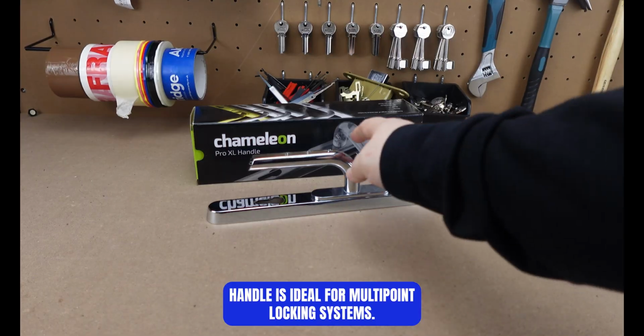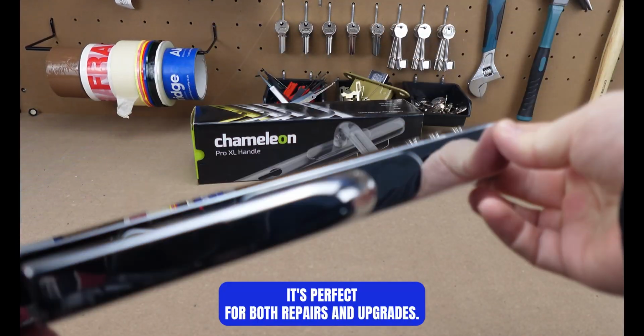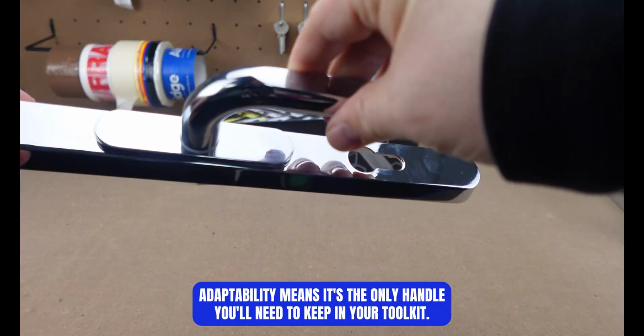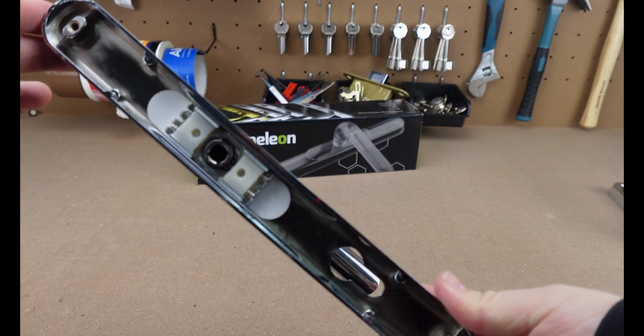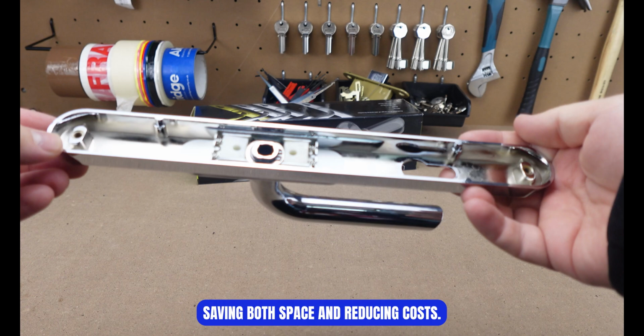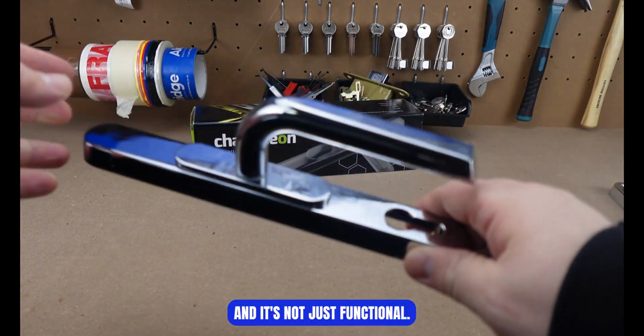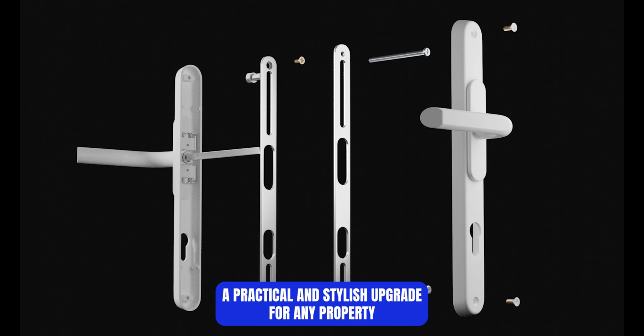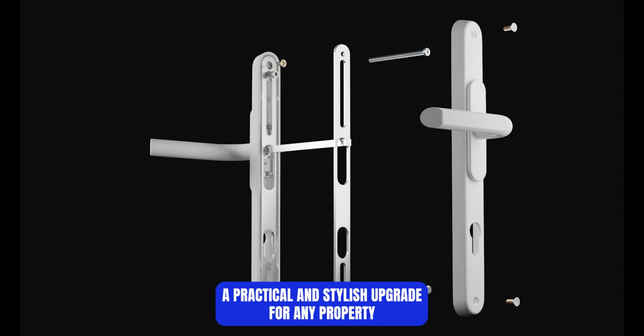The handle is ideal for multi-point locking systems and is perfect for both repairs and upgrades. Its universal adaptability means it's the only handle you'll need to keep in your toolkit, saving both space and reducing costs. And it's not just functional. The ergonomic design ensures ease of use, making it a practical and stylish upgrade for any property.